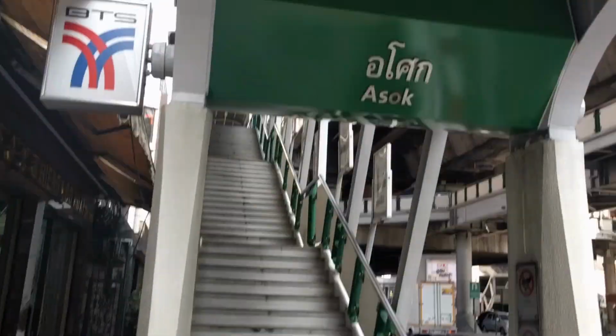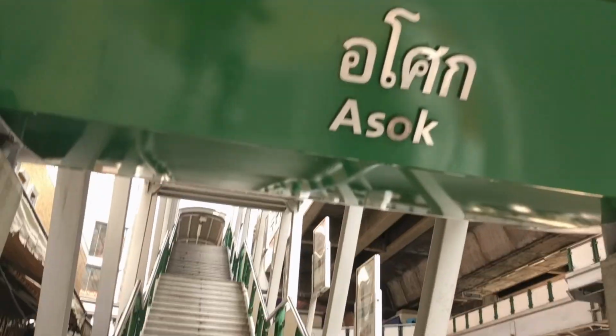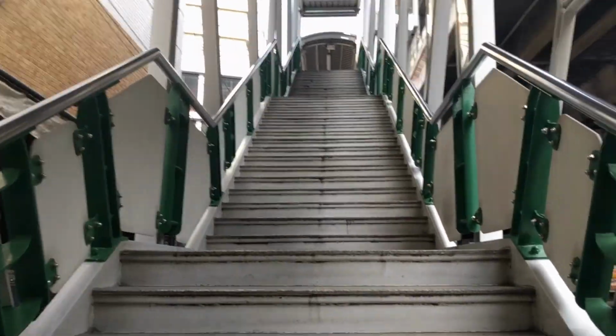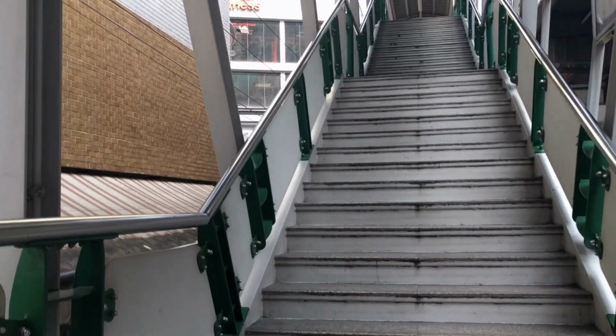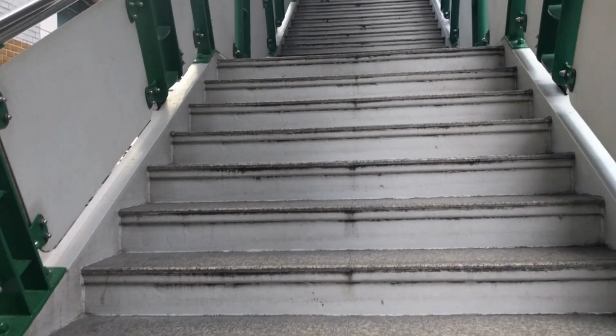Now I could go for a little bit of a walk, but what I think I'm going to do is get back on the BTS and head over to Siam. And Siam is basically the interchange between the Sukhumvit line and the Silom line.